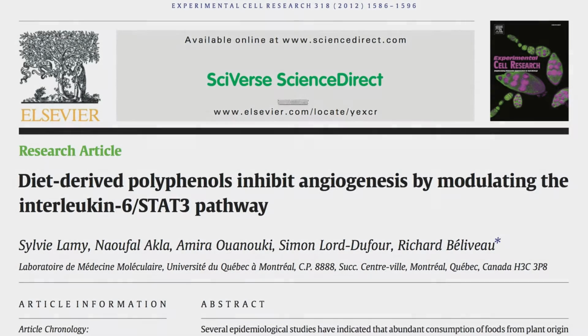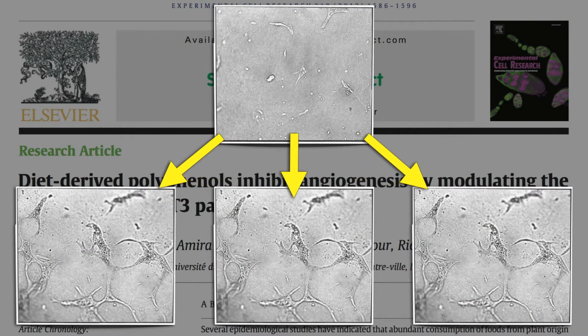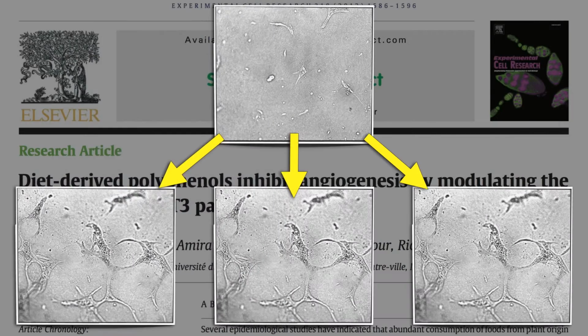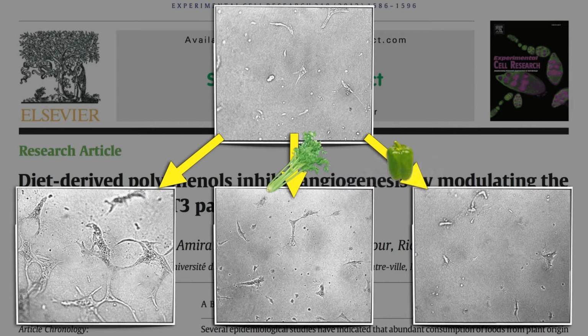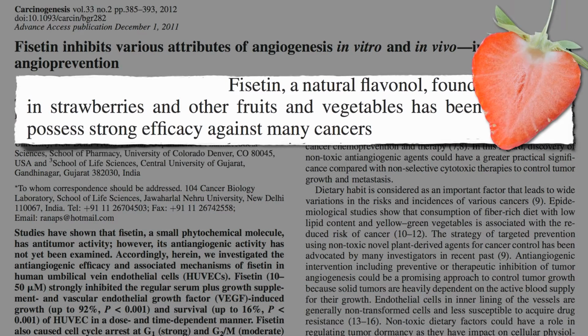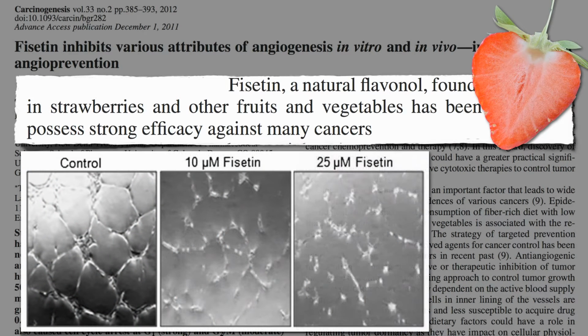You stimulate human blood vessel cells, and they start forming these tubular structures, trying to make new capillaries to feed the tumor. But if you add plant flavones like apigenin or luteolin, found throughout the plant kingdom, like in citrus, celery, and peppers, you can see they help block the tube formation. Here's the effect of fisetin, a phytonutrient found in strawberries and other fruits and veggies. It just shrinks the beginnings of new blood vessel formation right on down.